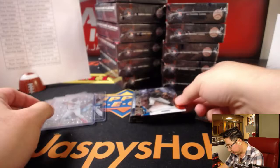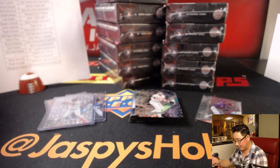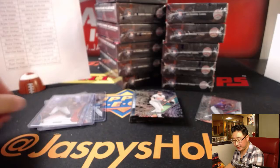Got a nice Ichiro in the middle, 24 out of 50. I think part of like the Twilight Tech or something like that. Nice Ichiro for the Marlins. That goes to Junior and the Marlins.